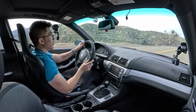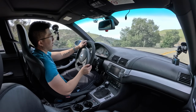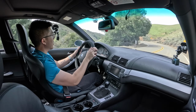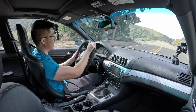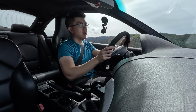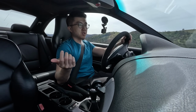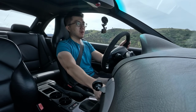The stock shifter could be better. It's typical BMW, I'll put it that way. I've said it so many times now. Mentioned this in my M3 and M5 generations comparison videos, and I think for this particular car, because the rest of it is so sharp and dialed in, this could use an aftermarket short shift kit. Wow, these brakes are loud.